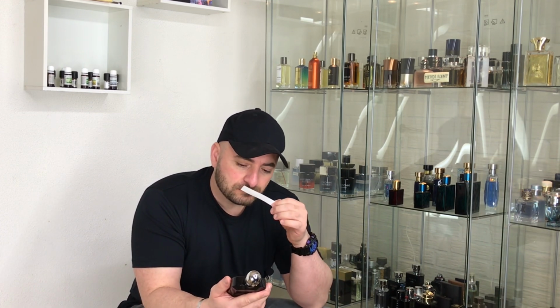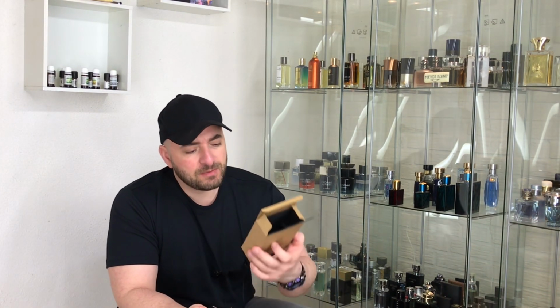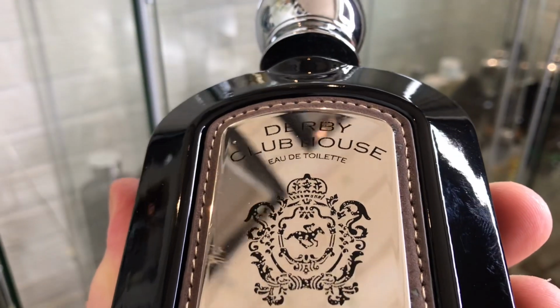Wow. The one thing that grabs my attention is Derby Clubhouse Eau de Parfum on the box and Derby Clubhouse Eau de Toilette on the bottle. Which one is true, I don't know, but I feel it is Eau de Toilette. It is not that much intense smelling fragrance. On the paper, it smells like Eau de Toilette. Let's see the another one.